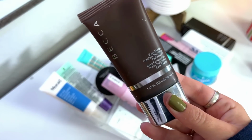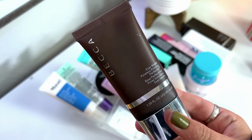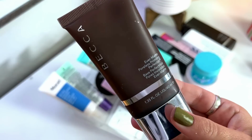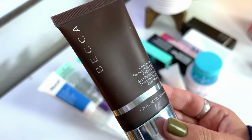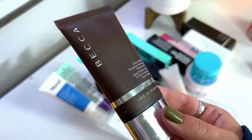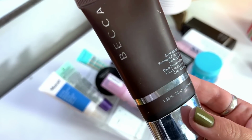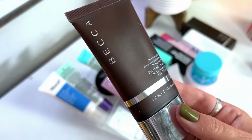Oh, Becca Evermatte Poreless Perfecting Primer. This was my favorite for so long, but unfortunately, Becca is no longer around. The company sadly is gone. This is pretty much brand new. This has only been used 2 or 3 times. I'm going to go ahead and declutter this because I just know I'm not going to use this one as much as the other ones. I just found other primers that I love more that really get the job done. This was fantastic for filling the pores and keeping you mattified, but I just found better products. We're going to go ahead and declutter this.